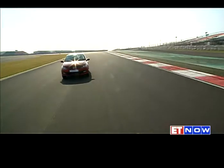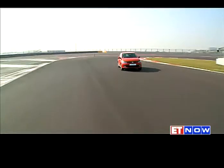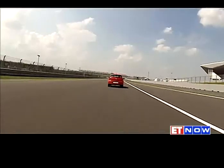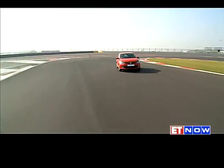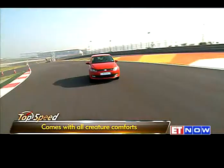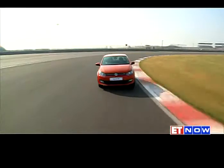The best part is that this Polo can be used on the track, but it's not a regular race car, by which I mean it doesn't have the hard seats and suspension and bare minimum in terms of creature comfort or convenience, the lack of which renders it unviable for everyday use. Instead, this is a regular car which you can drive to office on everyday basis.